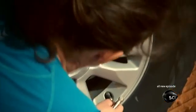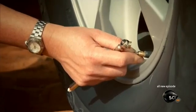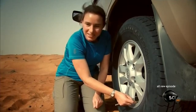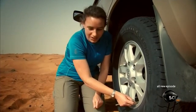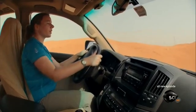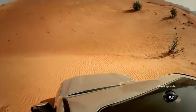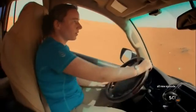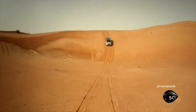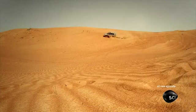If I didn't deflate the tyres like this, there'd be a really very high chance of getting stuck. There's a bit more of an adrenaline rush driving in the desert than in the mountains. It's fast and it's furious. Going over the dune now, going over a dune edge, and it's just a question of letting the car drive. There's no point in touching the brakes, because if you do that, you just end up weighing in and you can end up in all sorts of trouble very quickly.